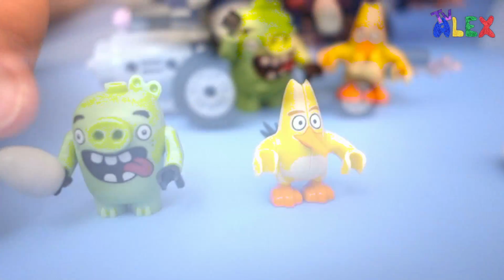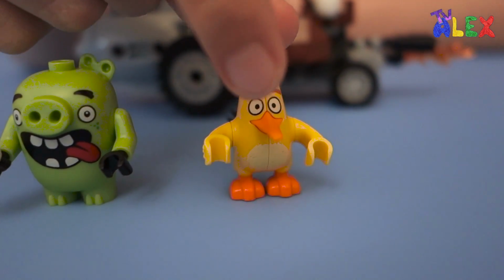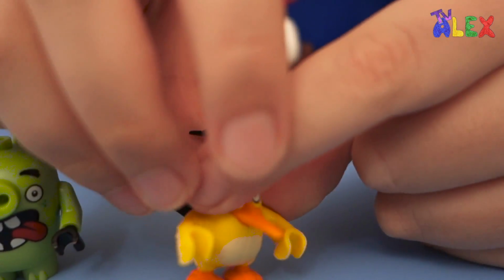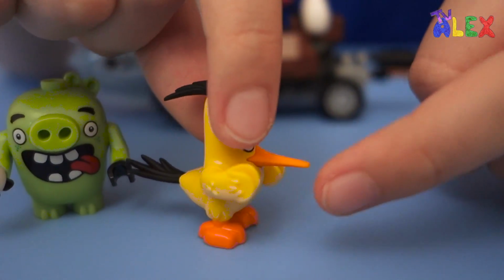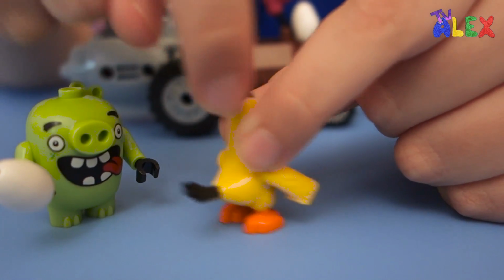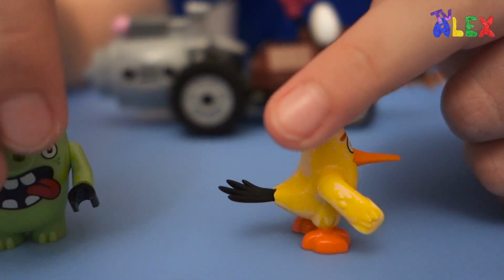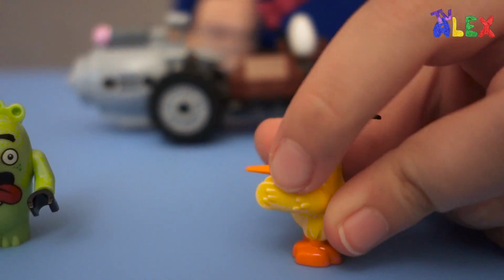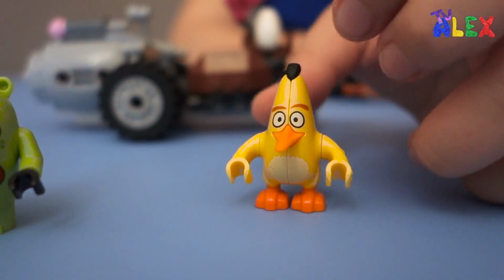Oh, it rolls a bunch, and this is Chuck. He's the fastest bird you can see. He can destroy wood. Pink car has wood in it. He can destroy it. Or is that tubes? I think it's tubes. Chuck can destroy that vehicle and make the pig fall. And Chuck has really rubber elements. Just the feet are plastic, and the other ones are rubber. Pretty good. Hands go up and down, but great. Chuck is a great figure to get.